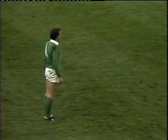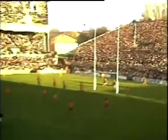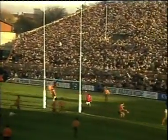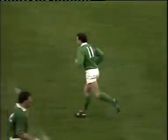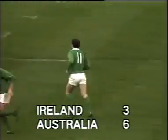Kiernan now. He struck his first kick very well. It's gone through. Off the uprights. 3 points in it. Ireland right back in the match.